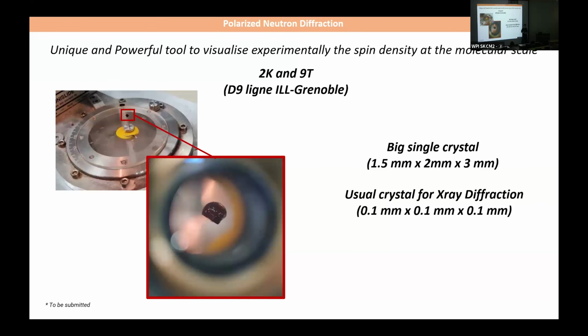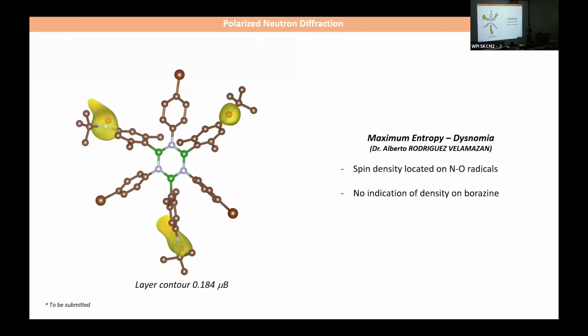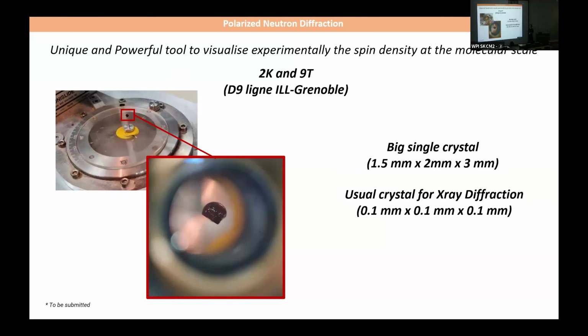So now I will show you very fresh results from neutron diffraction. Neutron diffraction is a wonderful tool and a unique tool to visualize experimentally the spin density at the molecular scale. So the experiment has been performed at 2K and 9 Tesla to reach saturation, on a big single crystal, and you can see the dimensions here. Maybe this dimension seems small, but for those who are familiar with X-ray diffraction, this is the common dimension. And for those who are doing chemistry and crystallography, you know that it's very difficult to reach this crystal size for a pure organic compound.